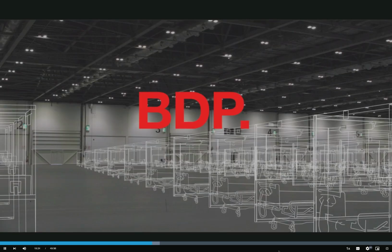As builders and designers, we learned that sometimes the right solution is not to build something new, it's to refit and reshape what's already there to meet the needs of the moment.